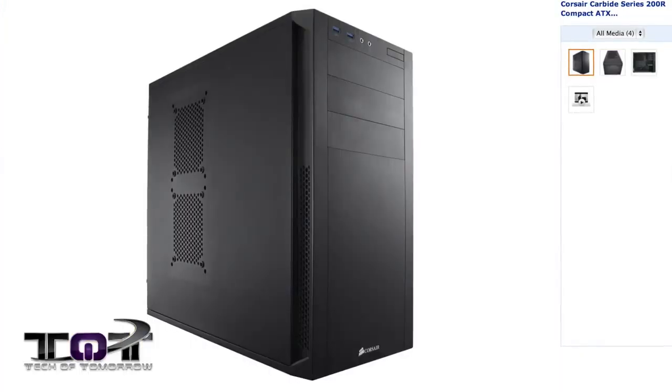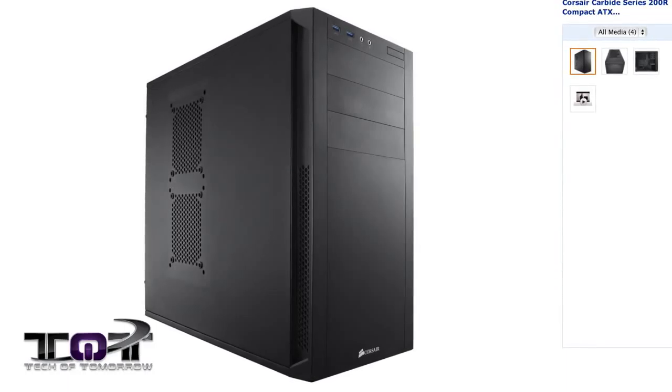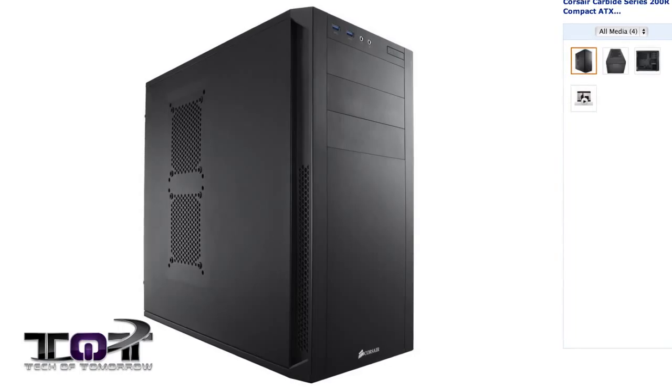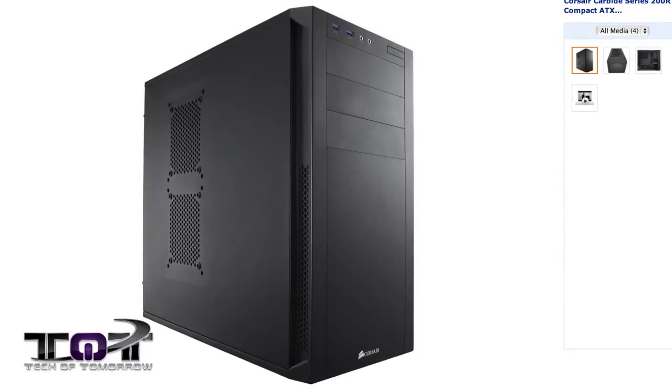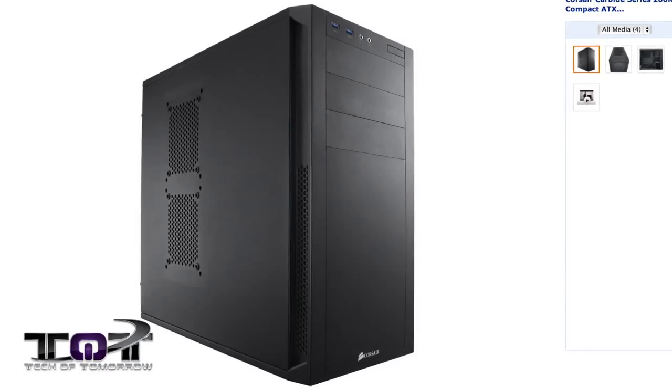Now, next up, we've got a case. This is the Corsair Carbide Series 200R. Now, this thing's usually around $100. Right now, you can get this bad boy on sale for $60, and it includes free shipping. Now, we all know cases are big, heavy, bulky crap. It's going to cost them some money to ship it to you. Trust me, when I've given away systems, where you get to the shipping part of it, it costs sometimes as much as a system, especially if it's international. So if you folks out there are interested in this Carbide Series case and you want to get it for a deal, right now, this is the second deal of the month. It's a pretty good one as well.